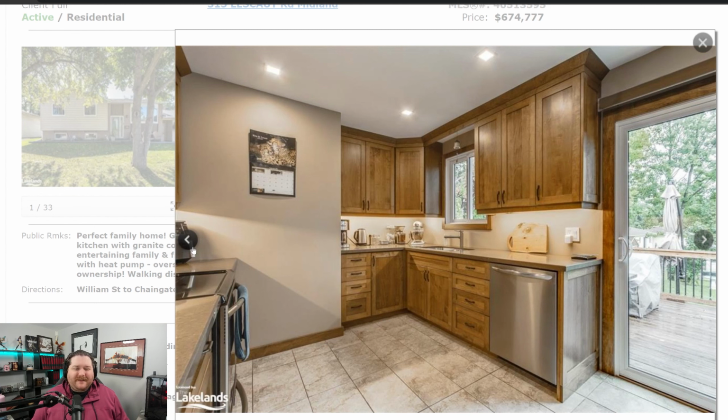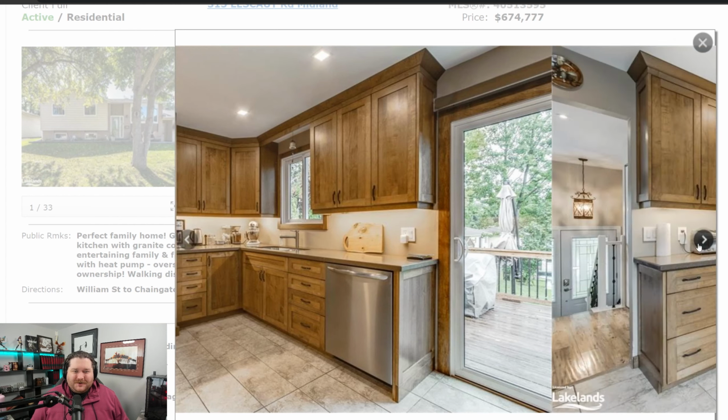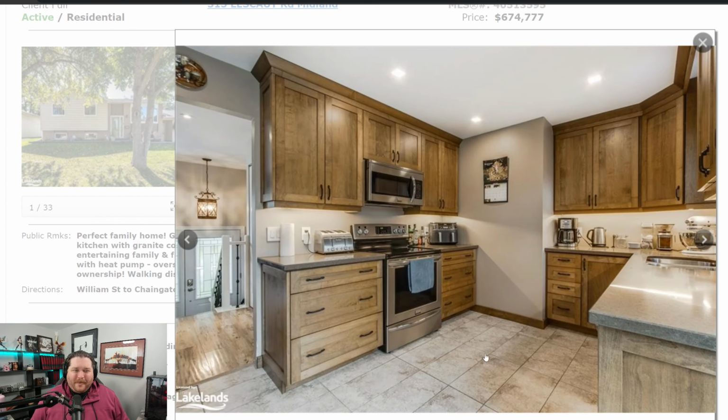I think it's smaller than what the pictures give it credit for, but at the same time, I wouldn't call it a small kitchen. It's a kitchen, right? Oh, there's a better shot. Why do I open my mouth before going to the next photo?